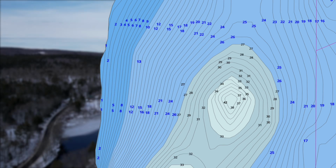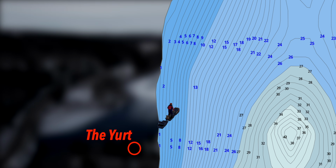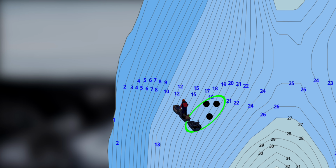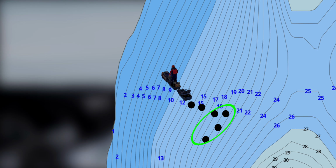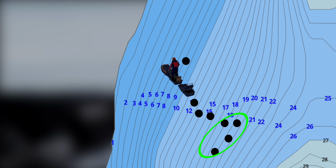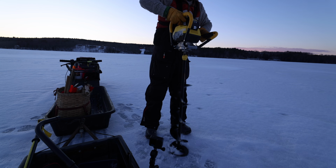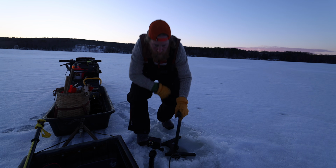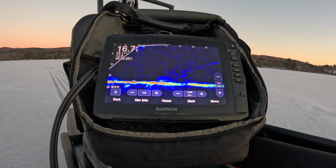So we left from the yurt here, headed up the lake. So far we've checked around here, and now we're gonna move over, check the deep spots. No luck so far, not even a single mark, which is kind of wild. Hopefully we'll find some in this deep area. All these supposed spots and features aren't there. That's interesting.